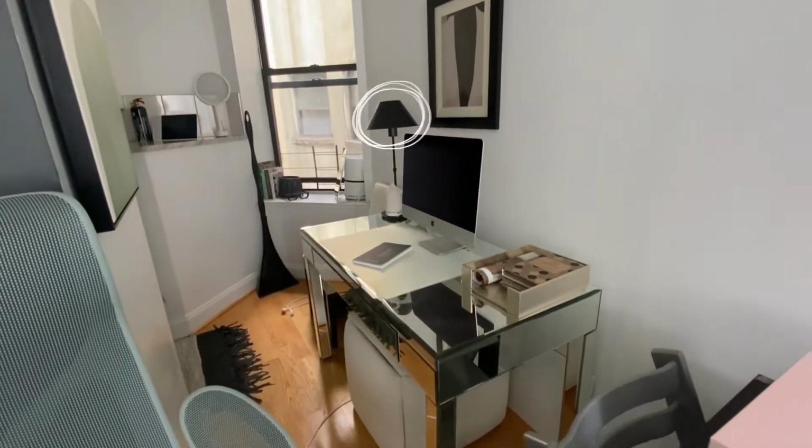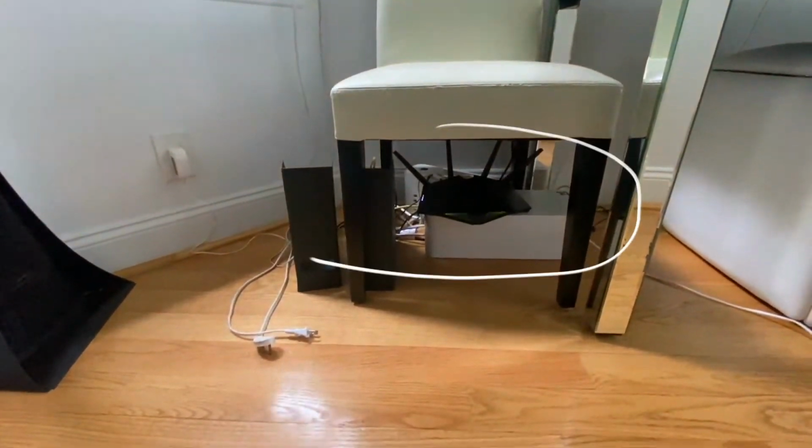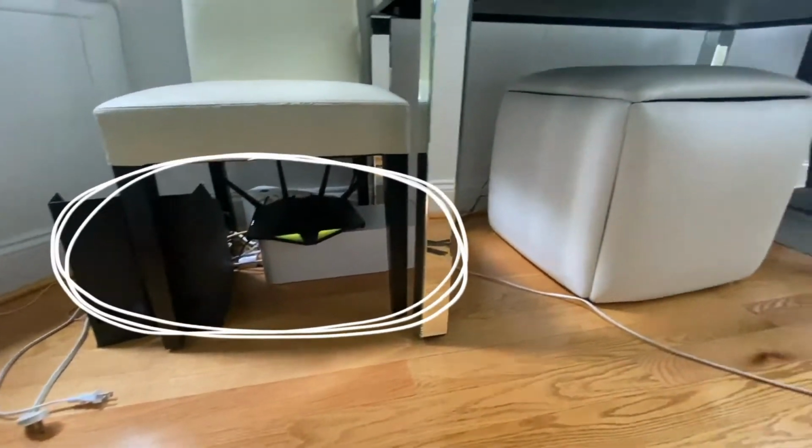I still have not gotten rid of the computer yet, but that is on the list of things to do, and I haven't gotten rid of the table yet, and it's on the list of things to do. I did clear the clutter down beneath, which is nice. You'll see that it's just much more open, much more clear space. And the other thing that I did was I hung a curtain rod up in the corner. So I'll talk to you more about the curtain rod in a moment.